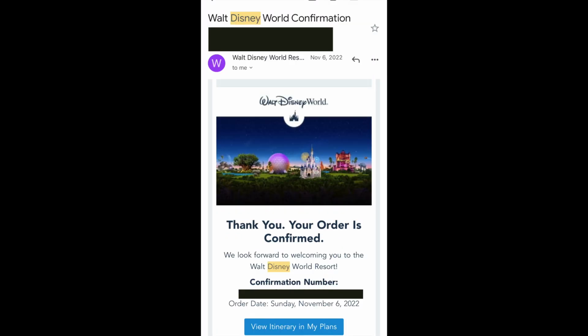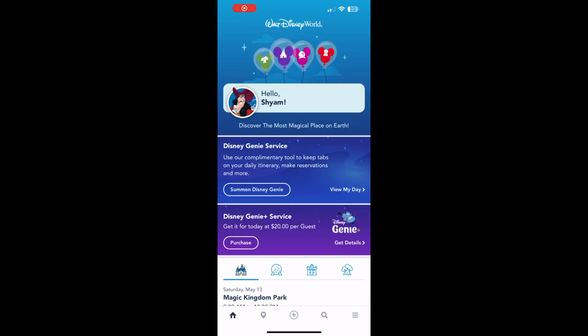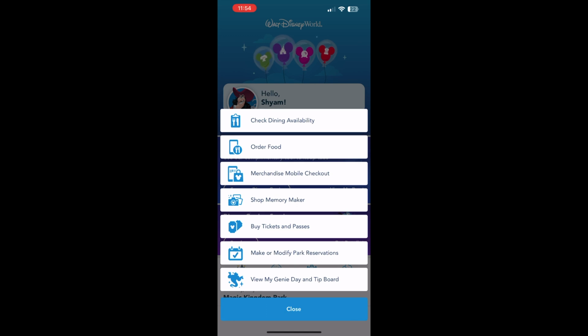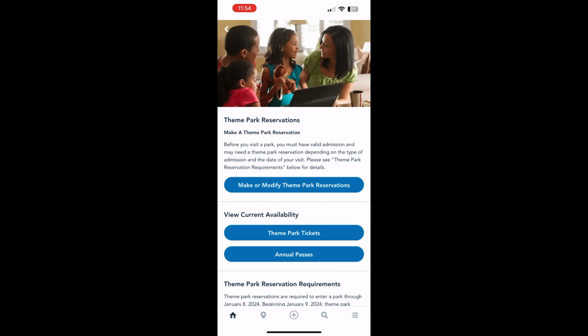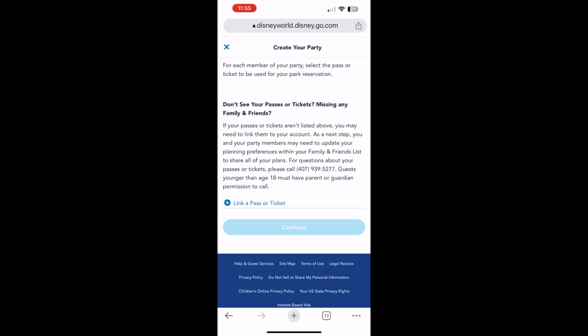Once you purchase your tickets, they will be emailed to you, but because you use the app, which is linked to your account, to purchase them, you can then use the app to make your park reservation by clicking on the plus button on the bottom screen. You can then click Make or Modify Park Reservations, which will then take you to the website, and then you click Make or Modify Theme Park Reservations. Here you can book park reservations by clicking on Book Park Reservation.